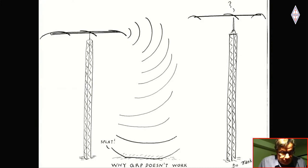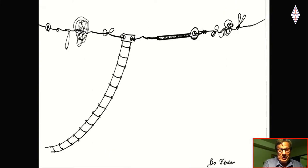Now, my QRP doesn't work. Well, actually it does, but one of the points of having some power is we want to overcome the signal to noise ratio issue at the far end. So this is one point where having the power at the transmit end is probably going to be more important than sensitivity at the receiver end. But anyway, there's a little humor here.